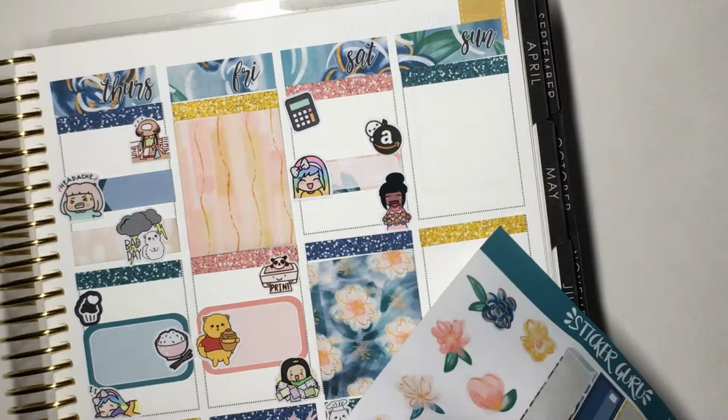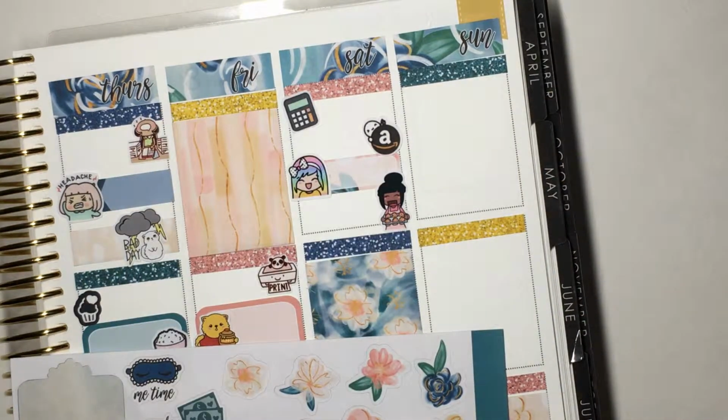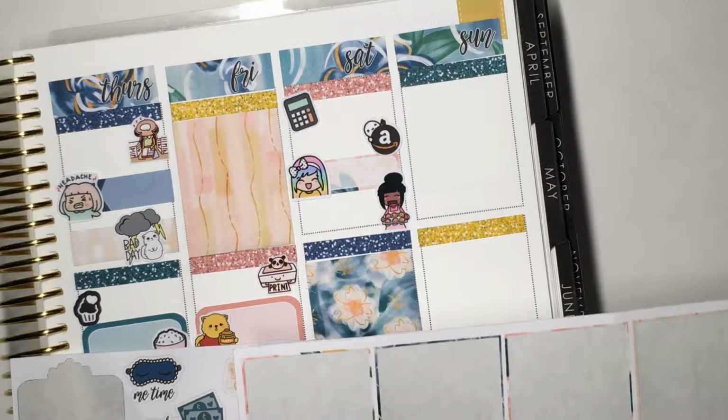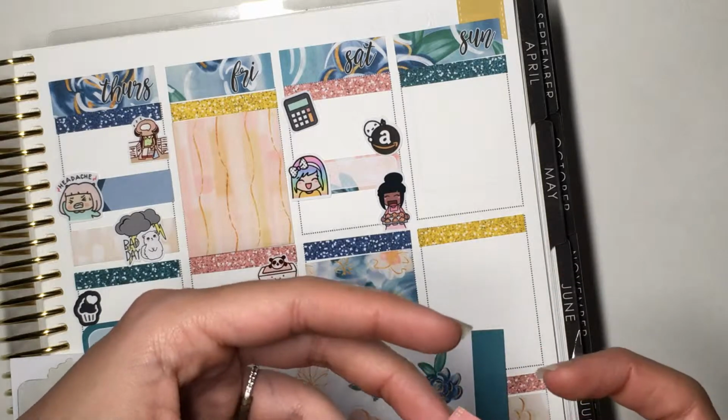So then going into Sunday, I went downtown that day, which is always super fun for me, and I saw How to Train Your Dragon 3, which was in theaters. So I'm using the movie marquee from the kit to mark that.